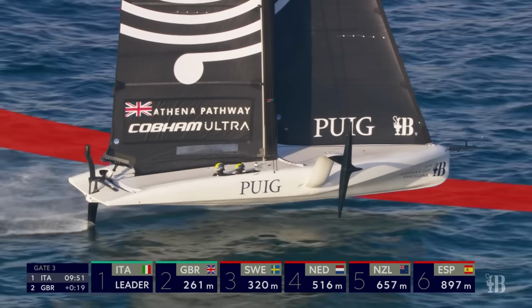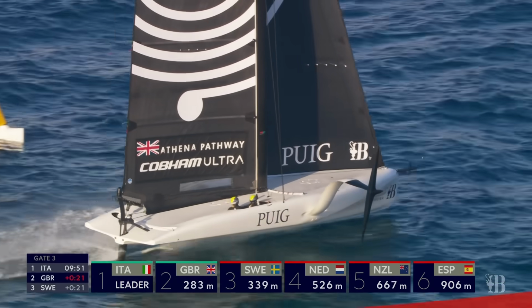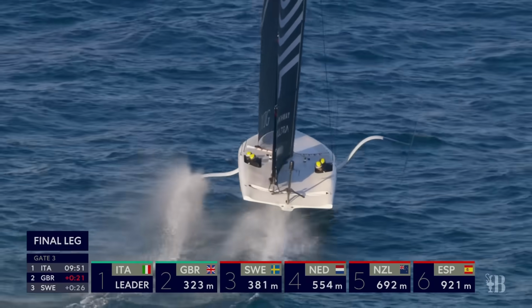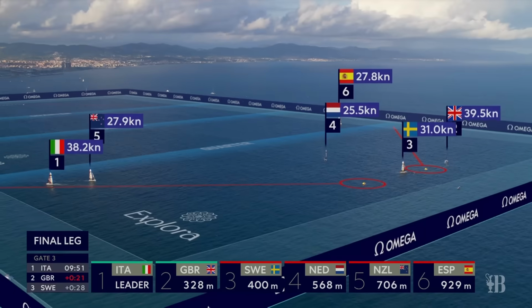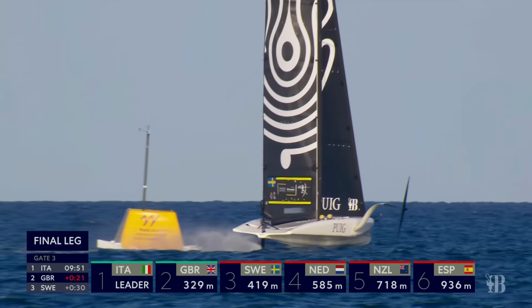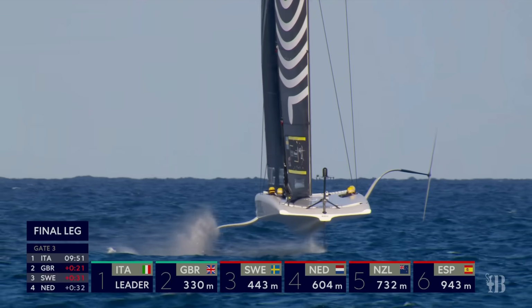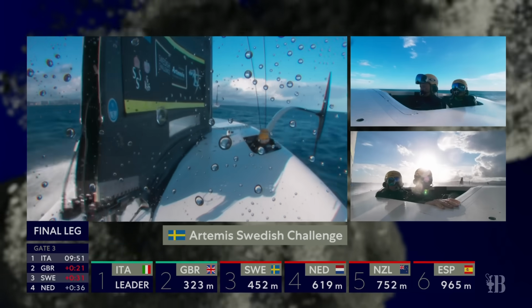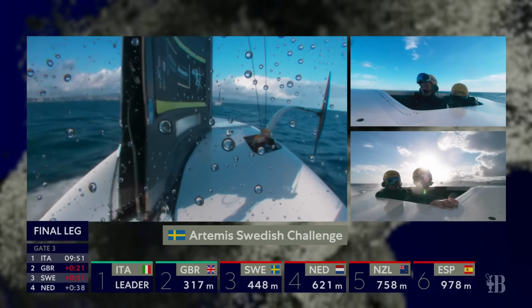Athena Pathway Great Britain heading to the right marker as you see it. They go around. They'll be followed in by the Swedish Challenge, powered by Artemis Technologies. They've found some form, got themselves back into this after a disappointing first race and coming home last after falling off the foils at the bottom of leg number 2 in race 1.